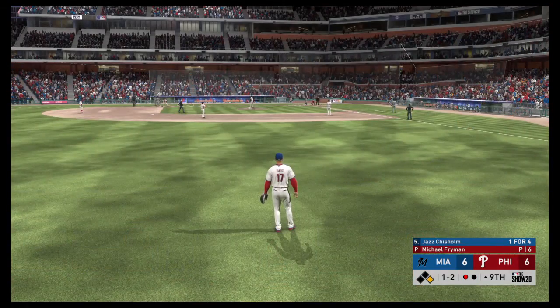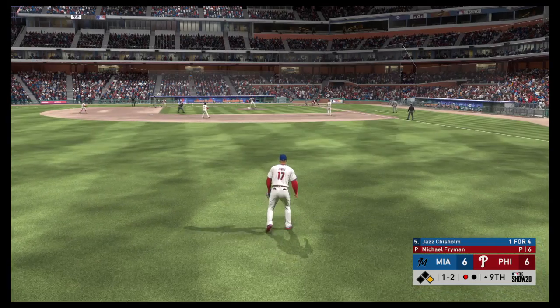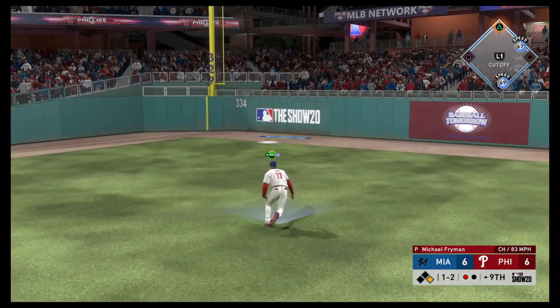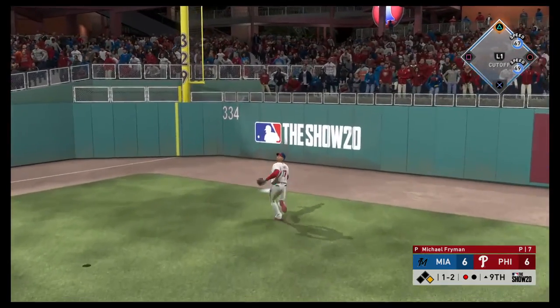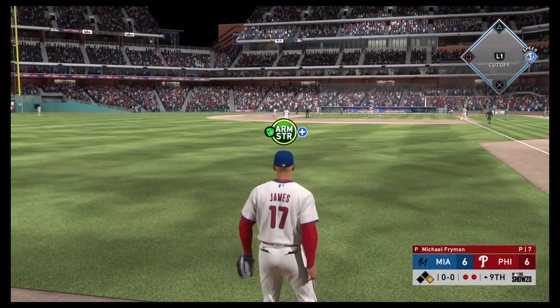Digging in and looking for more, Jazz Chisholm. There's 1 away. The runner at first represents the potential go-ahead score. Double play is in order, however. Hey, in the left. Now here's a fly ball. Well hit, but he's going to get there as he runs it down on the warning track for the second out of the inning.